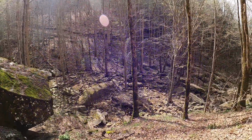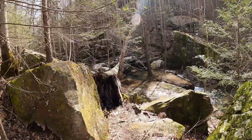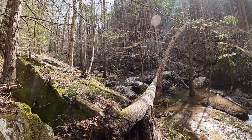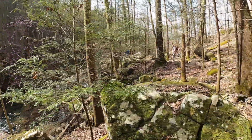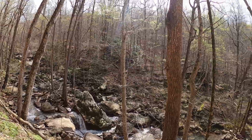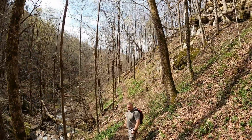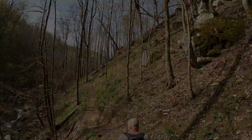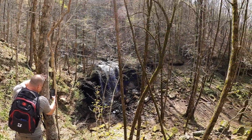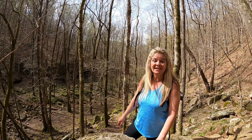The clear mountain stream we were just looking at is gone. It's going underground somewhere, y'all. It comes out up here. Okay, so I can't zoom with the GoPro. And we were so high up in elevation, it was really hard to tell where the water started flowing again. But it's back. Over 2 miles in, we've made it to Big Laurel Falls, so let's go down and explore.